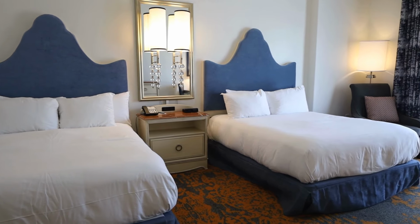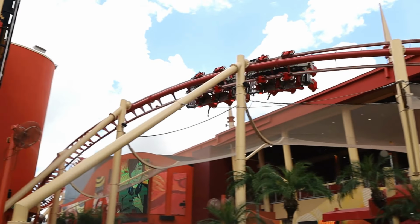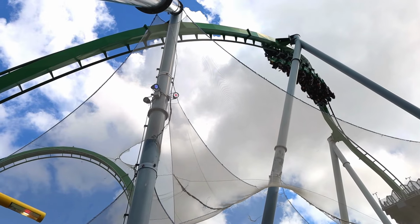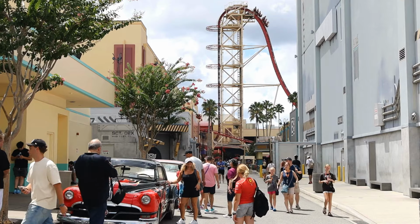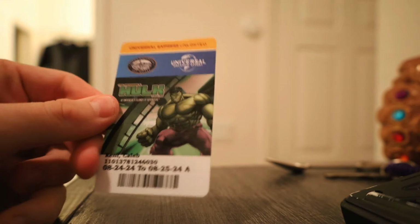And in case you didn't know, the unlimited version means you can use it for any ride for how many times you desire at whatever time. So that is cool and will unquestionably save you time, as well as enrich your experience. The express passes also double as your room key, by the way.